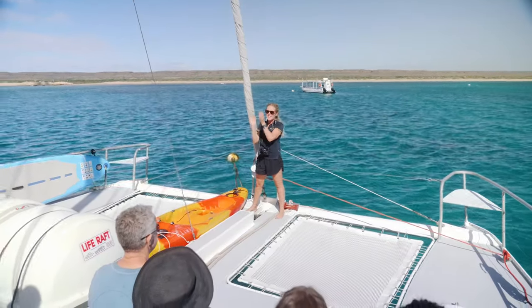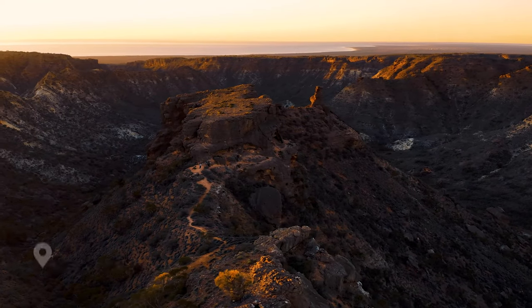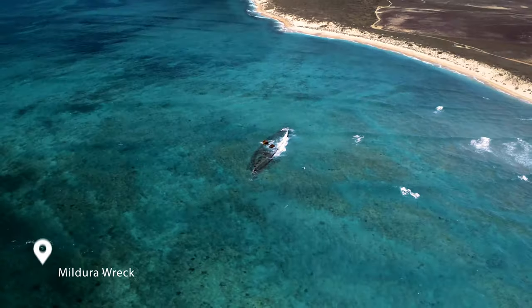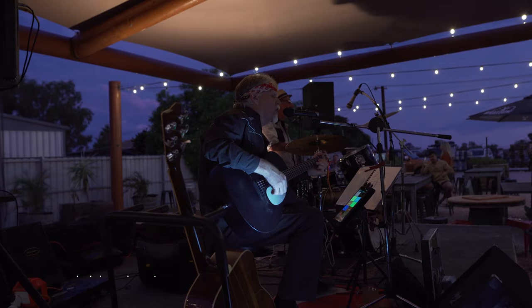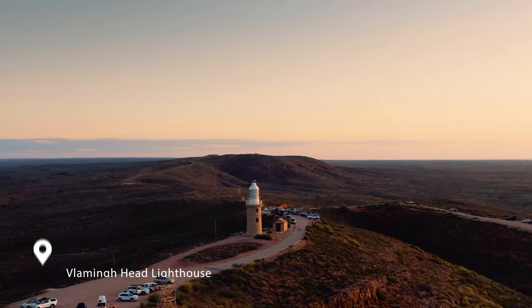Although Exmouth is known for its whale sharks, there's plenty of things you can do in and out of the water. From spectacular hikes, great diving, and pristine beaches, to good coffee, buzzing atmosphere, and delicious food. It truly has something for everybody.